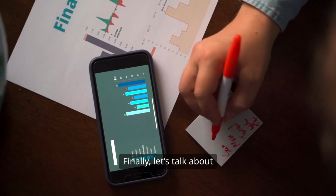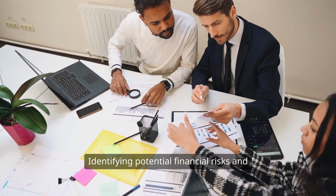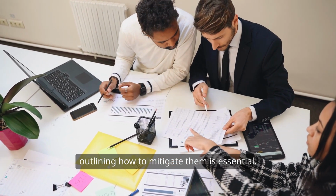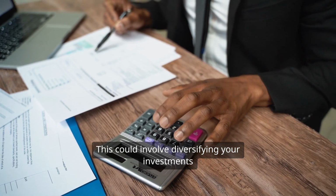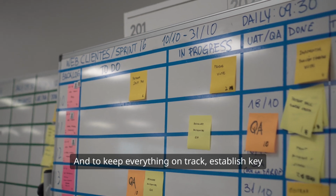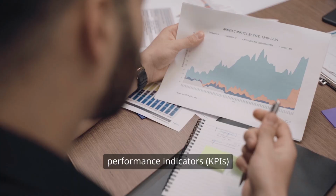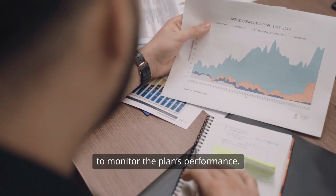Finally, let's talk about risk management strategies. Identifying potential financial risks and outlining how to mitigate them is essential. This could involve diversifying your investments or having contingency plans in place. And to keep everything on track, establish key performance indicators, KPIs, to monitor the plan's performance.